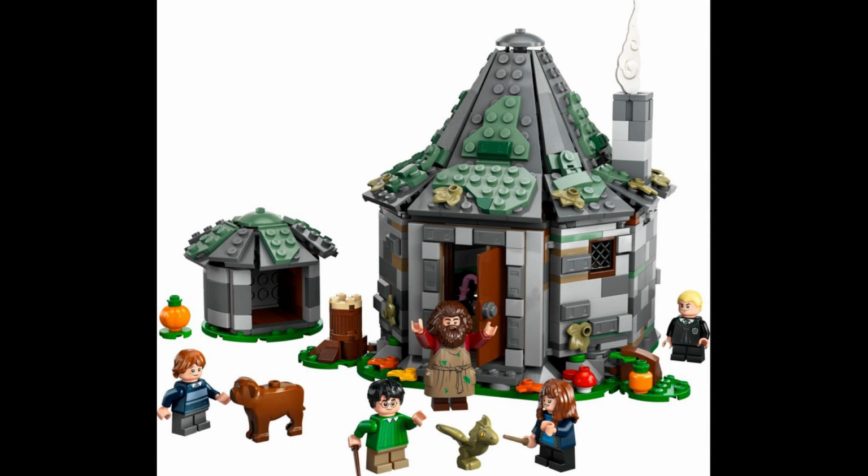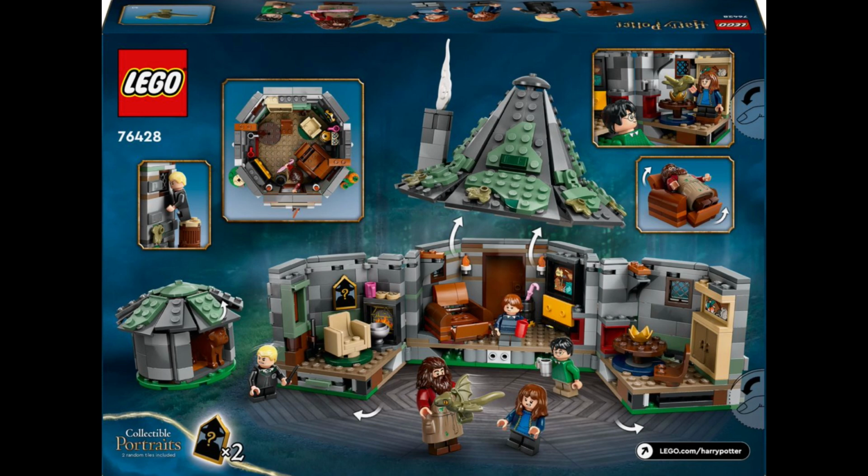This is great. So it's just a single module hut this time. We're just really going back to that Philosopher's Stone vibe of just the single cell hut. See, we've got Malfoy there, the Golden Trio in their casual clothes, and as we can see, the hut opens up and we've got a bit of a playset interior. This is great for me.